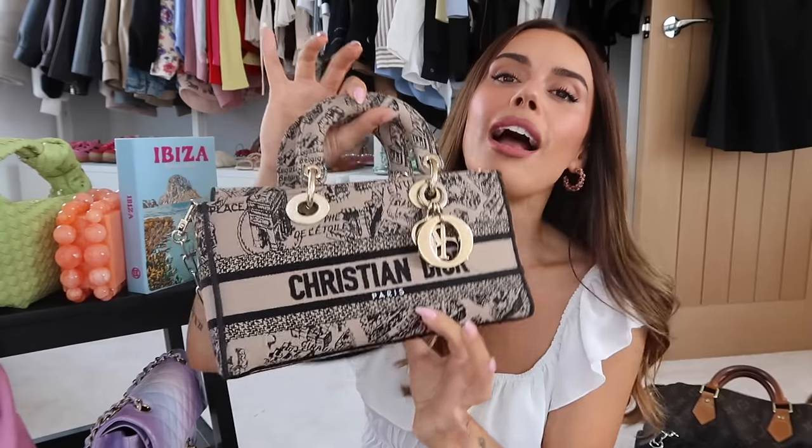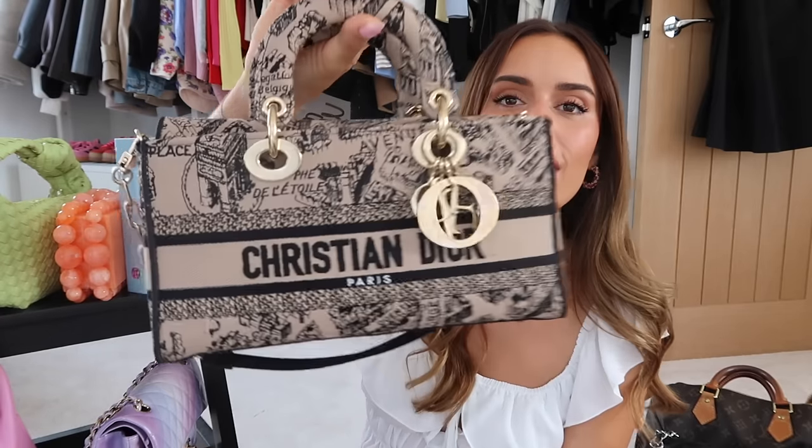We have one more. I've missed one. Hang on. Okay, last one, but by no means least. This is the Dior Lady D-Joy bag. I freaking love this. I love it. It's got champagne hardware. It's got the map of Paris on it. This is such a cool print.